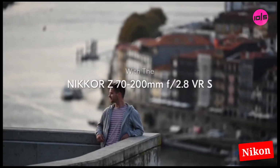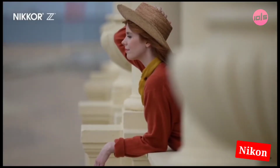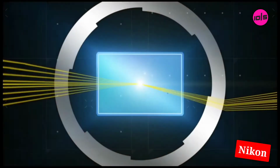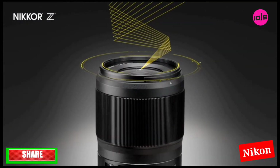Nikon NIKKOR Z 70-200mm f/2.8 S telephoto zoom lens at 70mm. Focus can be achieved as close as 0.5 meters from the subject. Lens utilizes standard 77mm filter thread. Lens offers customizable function buttons and control ring for versatility.